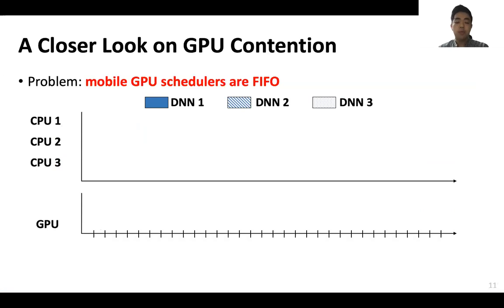Why is the above GPU contention happening? The reason is because mobile GPUs are FIFO. Let's take a closer look at what it means using an example of what happens when 3 DNNs are running in parallel. Using the commercial mobile deep learning frameworks, the only way to support multi-DNN execution is to launch multiple inference engines on different threads and run them in parallel without any coordination.